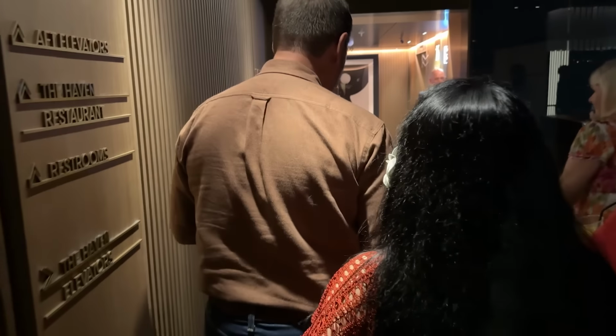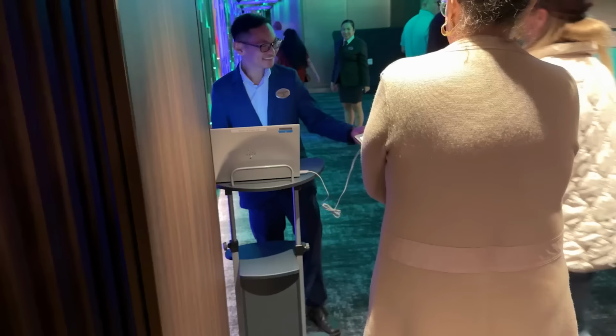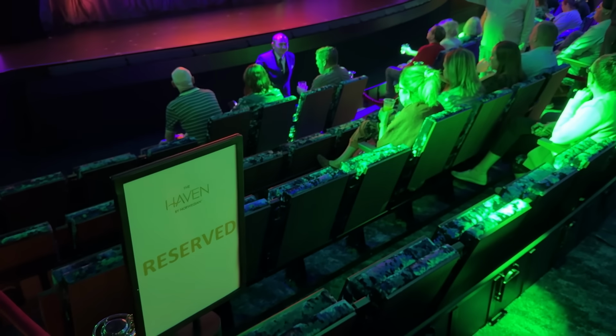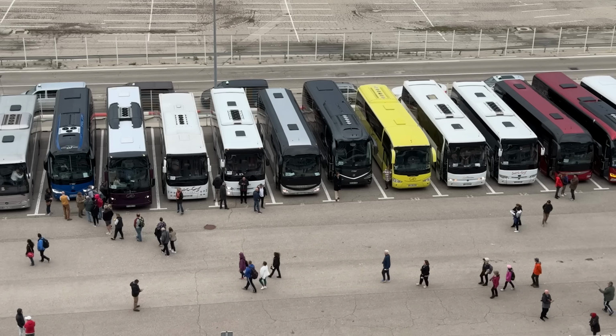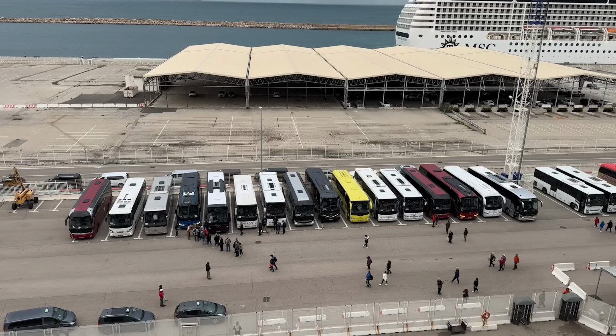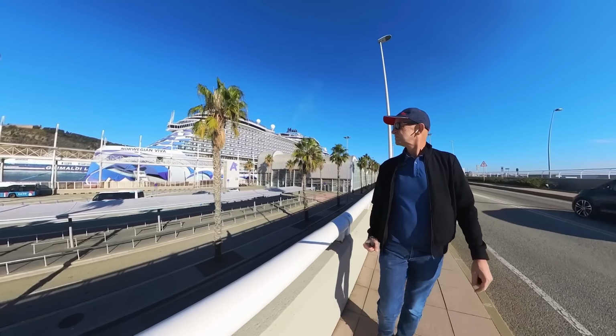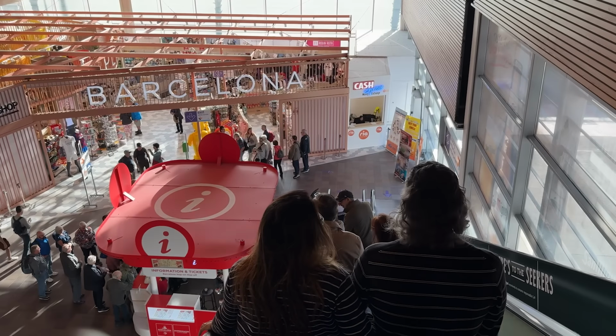We could meet a concierge 45 minutes before the shows and be escorted to the theatre, past any lines and shown to dedicated Haven seating. Also in all ports, they would, for an hour or two after the ship was cleared, escort Haven guests to jump the lines and get off the ship to go explore really quickly. They also escorted us off at disembarkation at any time we wanted.